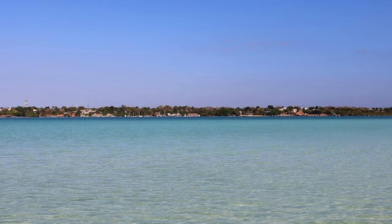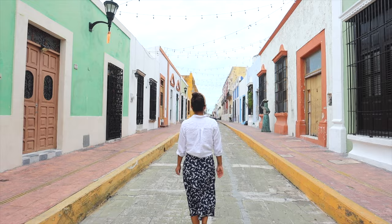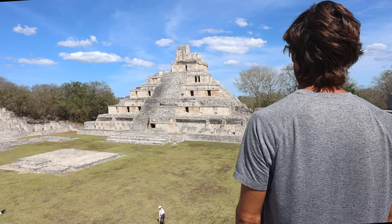Then we crossed the peninsula to start exploring the region's colonial cities. Our first stop was Campeche, also known as the Rainbow City. We had unforgettable day trips to secluded Mayan ruins and swam in our very own cenotes surrounded by the Yucatan jungle.